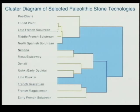So we put our database, and it's been simplified here, into a cluster diagram, and we find that pre-Clovis, now we haven't talked about pre-Clovis yet. Pre-Clovis consists of Cactus Hill and the Meadowcroft site, which is a site in Pennsylvania that has an early date that's been highly controversial, and about three more sites that I will name in a minute. Our fluted point data, Clovis, and these cluster together, which is the pre-Clovis, Clovis, late French Solutrean, middle French Solutrean, and northern Spanish Solutrean. Then our Arctic materials from Siberia and Alaska, Nenana, Mesa, Sluiceway, Denali, Ushki, and Dyuktai all cluster together, and then the classic French European Paleolithic people all cluster together. And I think that's telling us some interesting things.